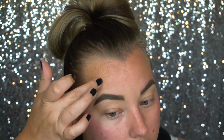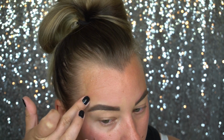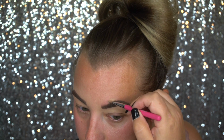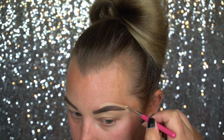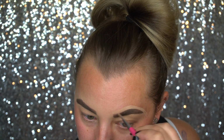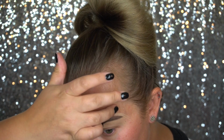And then after most of the product is dispersed, then I'll go to the front of the brow. Blend this in. And then we'll do this side as well. And then just pat it out.